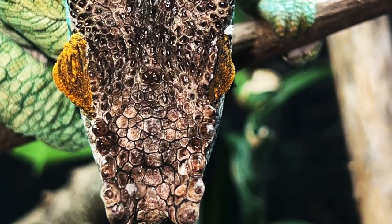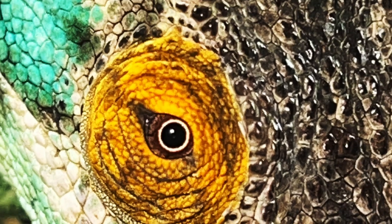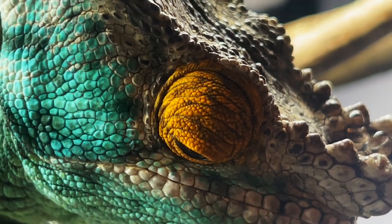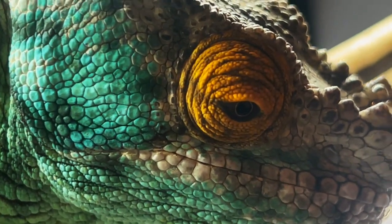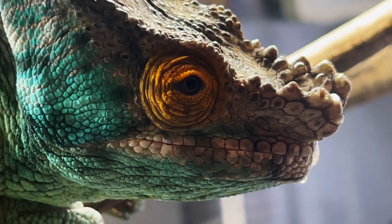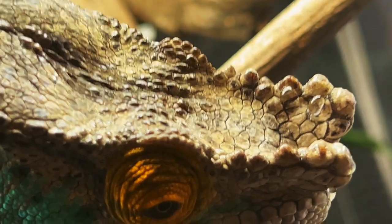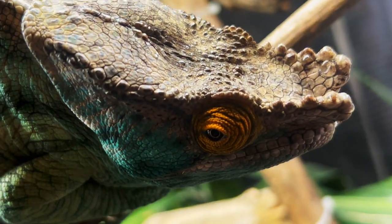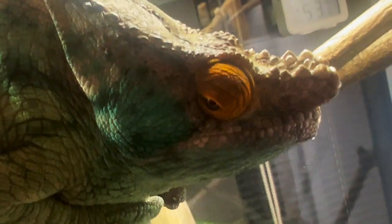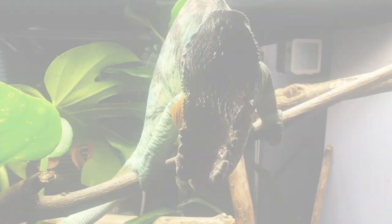This form, which we have the privilege to observe now, is called the orange eye Parsons chameleon, obviously due to its impressive orange eye. Enjoy the view of this giant, which is equipped with an impressive casque behind the eyes and with shower-formed rostral ridges which extend above the snout. It is the real king of the jungle, and it is a joy to keep it in captivity.